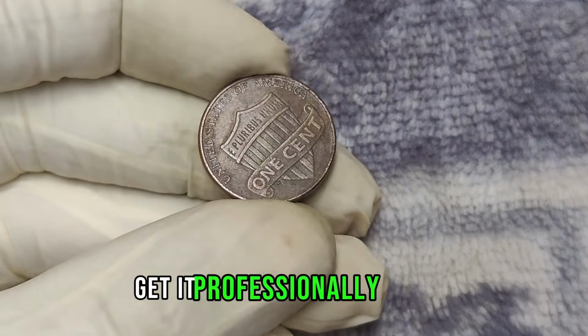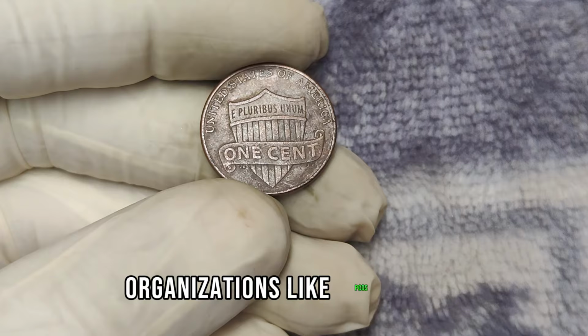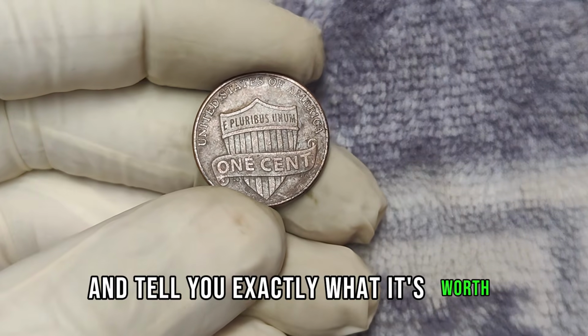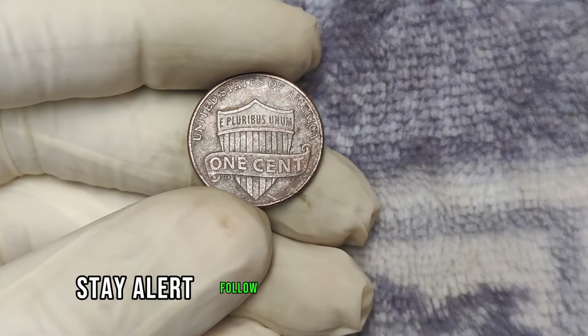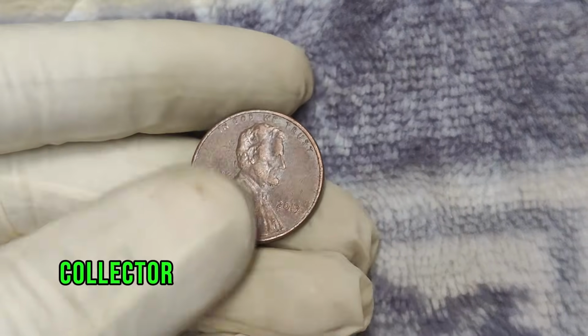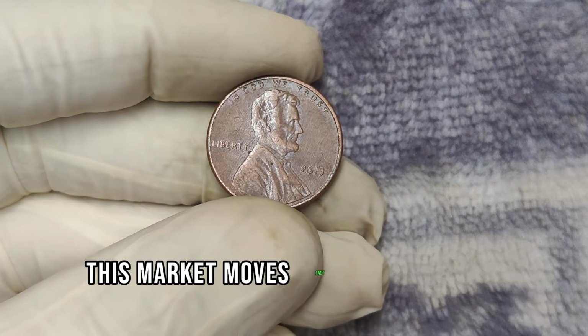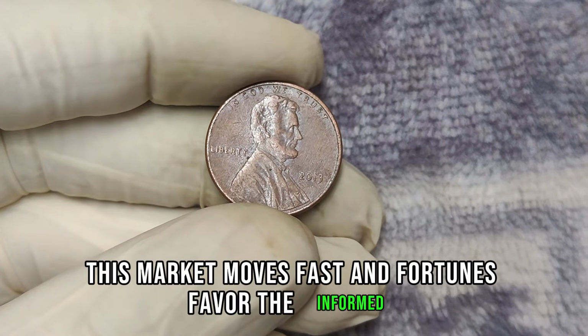Get it professionally graded. Organizations like PCGS or NGC can authenticate your coin and tell you exactly what it's worth. Stay alert. Follow coin auction results, collector forums, and trusted numismatic sources. This market moves fast, and fortunes favor the informed.